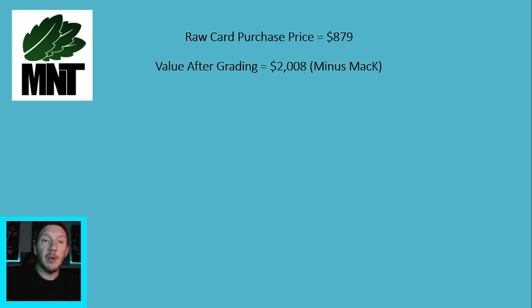Sorry, the raw card purchase price, I didn't include the McKinnon in there. I just took it out. I just put it on there so you guys could sort of see that one sold, whoever graded it there and wanted to sell it. Good for them. I'd crack it. I'd crack a 9.5. I wouldn't buy it. Well, I would buy it. I'd crack it.